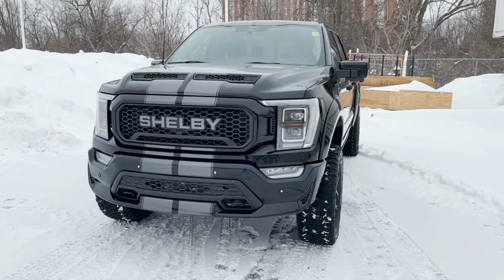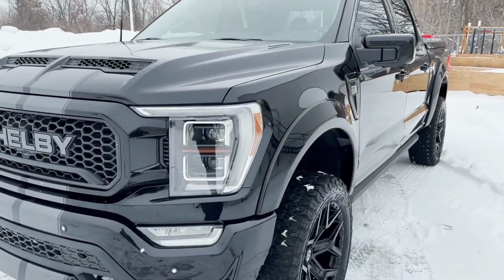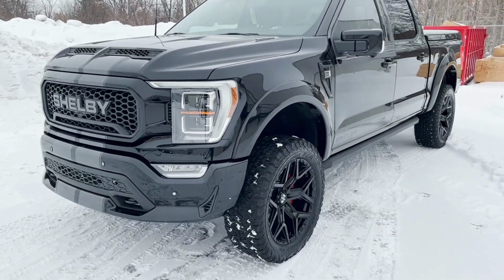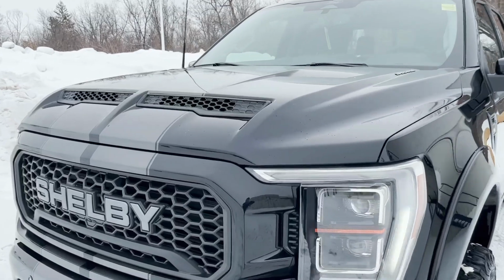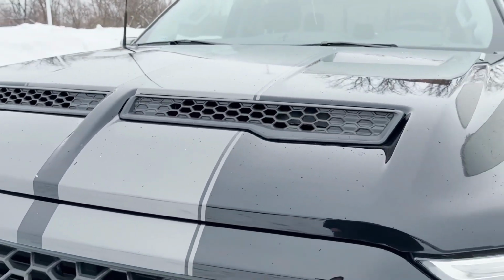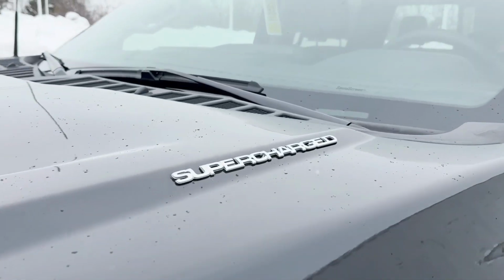So again, it is definitely a big truck. You're never going to be able to bump into a wall or anything like that in front of you. If you get a little too close, the truck is going to let you know. We do have the ram air hood on there as well. So you're going to get a little bit more ventilation through that engine, really keep it nice and cool, which you're going to want because it is supercharged.